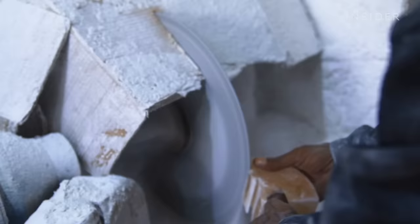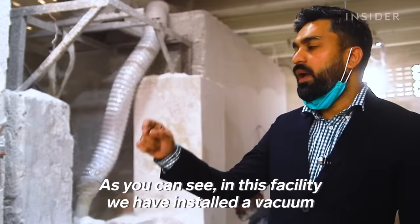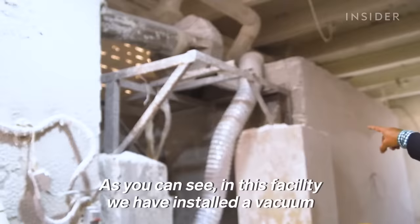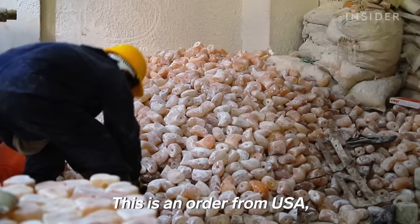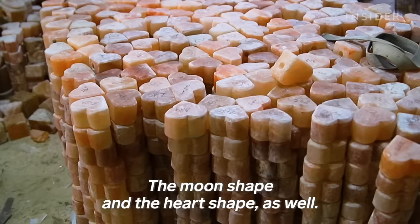Over at RM Salt, as you can see this facility, we have installed a vacuum through which we can absorb the dust. This is the order of USA, one of our client. We are making these goods for them, the moon shape and the heart shape as well.